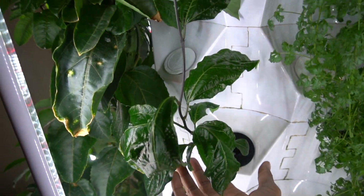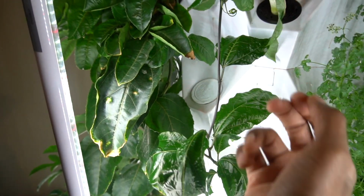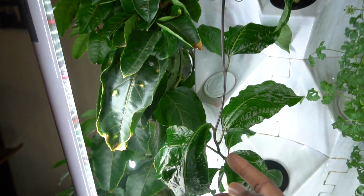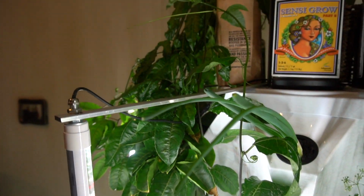And right here is a passion vine. This passion vine started indoors. It's a little small passion fruit. It's already starting to create tendrils, as you see, and it's starting to shoot up and vine out, like most vines tend to do.